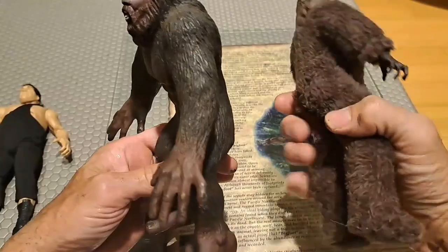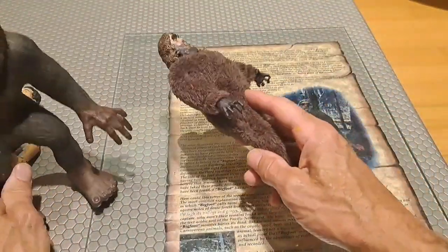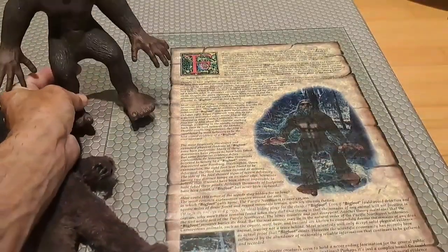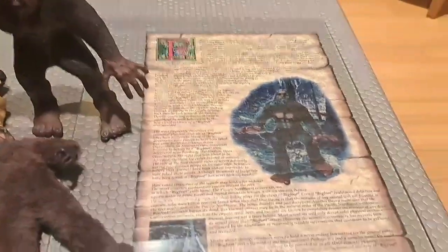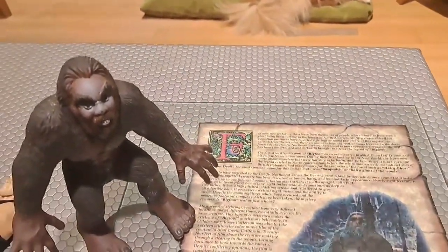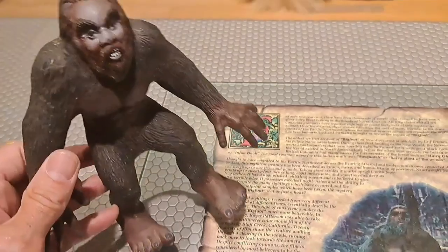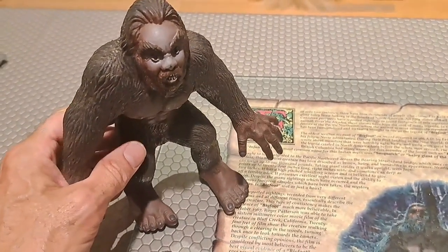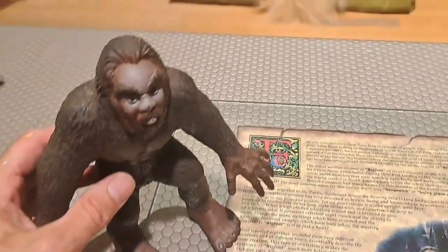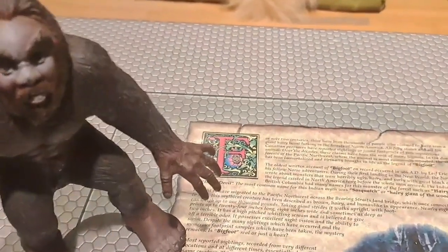So let's read about Bigfoot. Let's see what it says and learn the history of our friend, Bigfoot. All right, so back in 1994, Mrs. GL-1 got me this Bigfoot here that arrived with this ancient parchment. So I'm going to read to you this parchment, and we're going to learn about Bigfoot together.